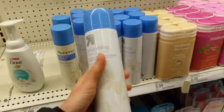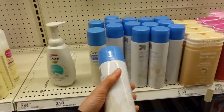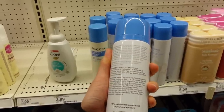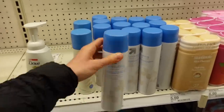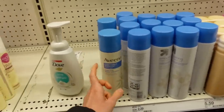It's the Up and Up version of the Aveeno one. I like it because it's moisturizing, as shave gels and creams should be. It creates a nice moisturizing barrier for the skin to protect it from the razor. Unfortunately, this one does have fragrance in it, whereas Aveeno makes a fragrance-free one.